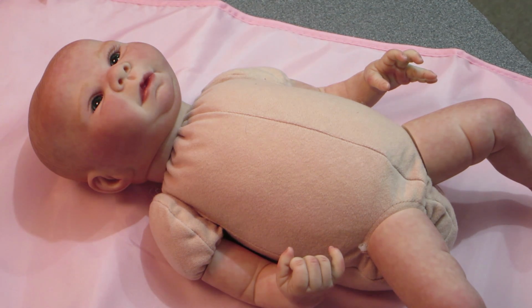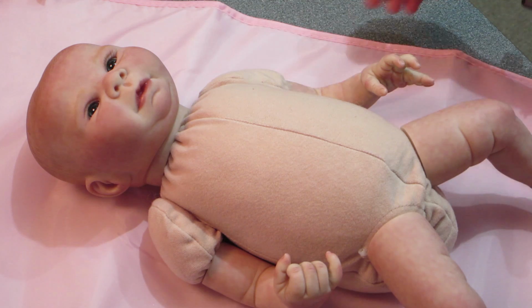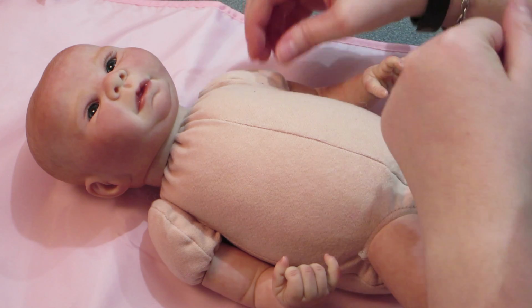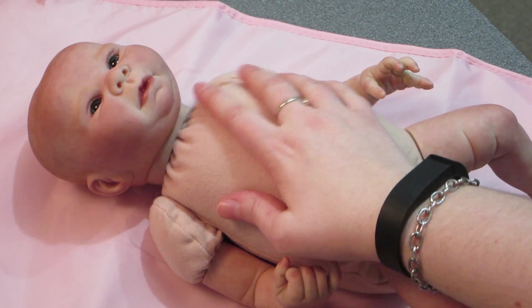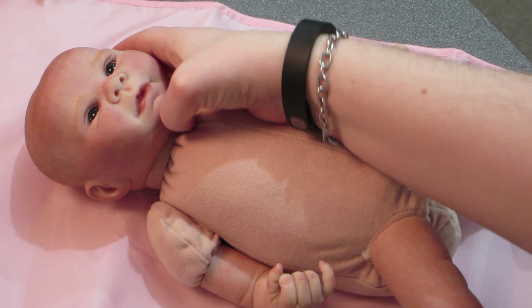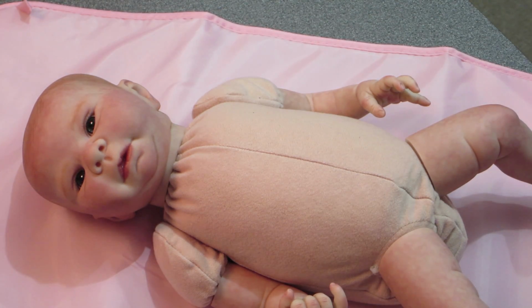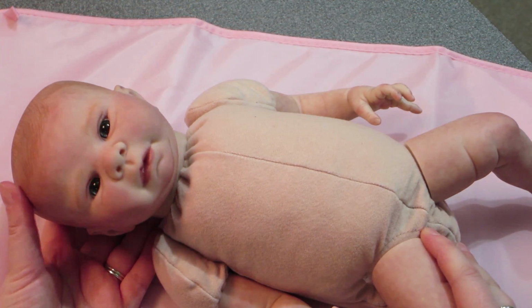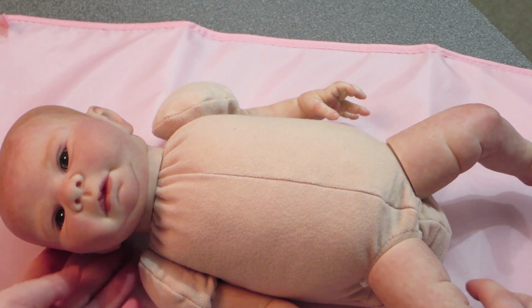Well guys, look who is finished. I finally finished my niece's baby and I'm just about to get her dressed. Oh, she's got some dust on her. I'll have to fix that. Anyways, so I finished her up. She's got this nice little squishy body, and if I can turn her head for you guys to see, there is her face. I don't know how well you can see it. There she is. Her hair came out really nice. I'll show you more up close after.